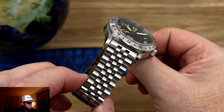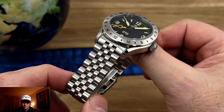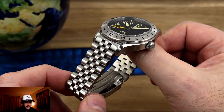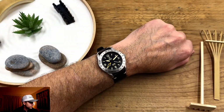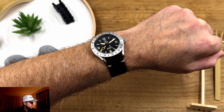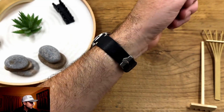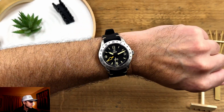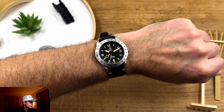Yeah, fully brushed bracelet, clasp, case. I don't think there's any polishing or any other type of finishing. Wow, I like this watch very much. This is of course 316L stainless steel throughout. I've been sent a couple of alternative straps. The alternative straps as well are really, really good. I love the FKM rubber strap. I'll come on to those in a minute.